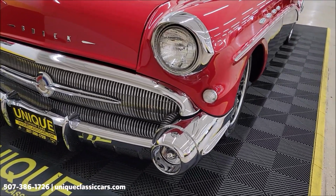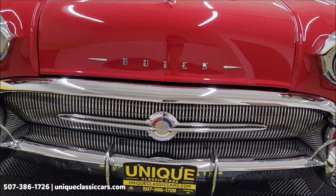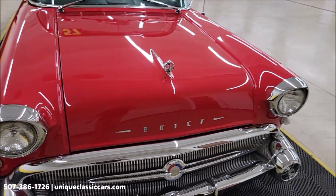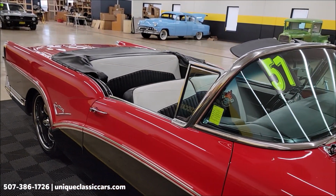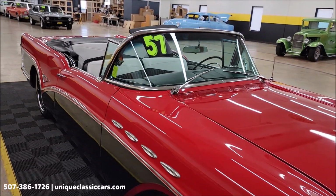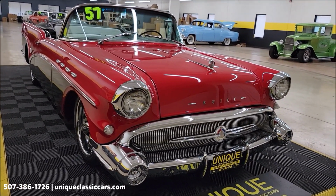Take a look at this chrome and bright work up front. The grille, headlight surrounds. Paint on it shows very well. It was actually painted at a place called John's Body Shop, Nicollet, Minnesota. Renowned for his quality of paint, restoration of cars. Been in business since the 70s, and it shows on this car. Paint shows very, very well.